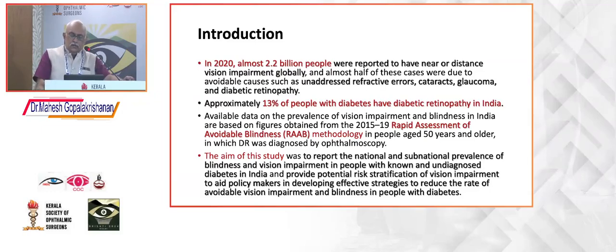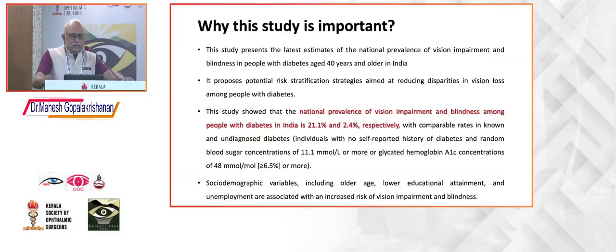So let us go through some of the salient features. Why this study is important is, it gave the national prevalence of vision impairment and blindness among people with diabetes as 21.1% and 2.4%. This data is very important. So the prevalence of vision impairment and blindness among people with diabetes. Just remember a few numbers. That is all that is required.